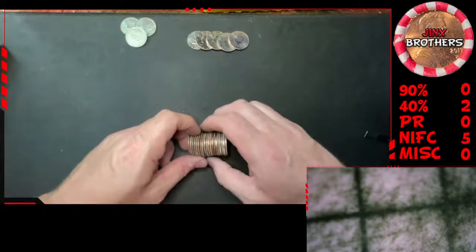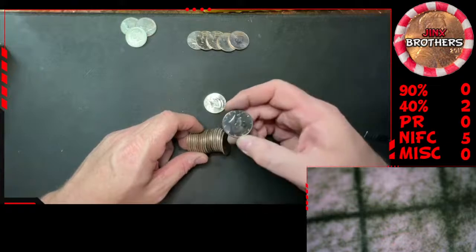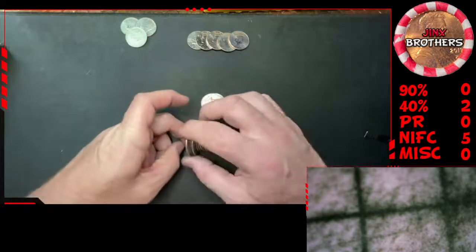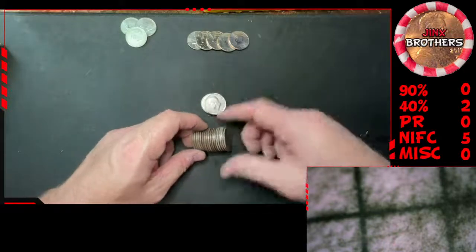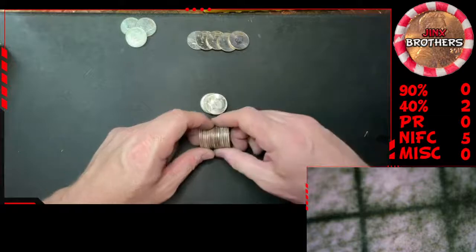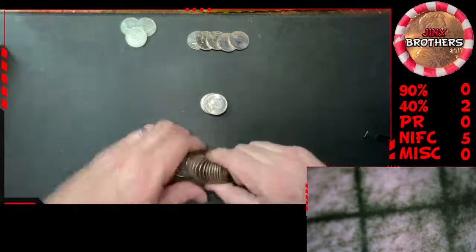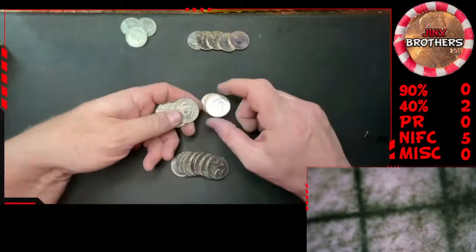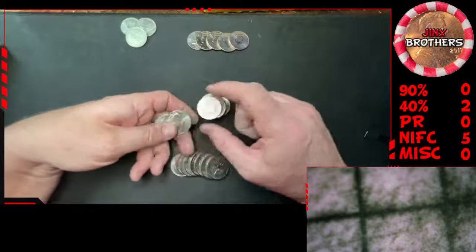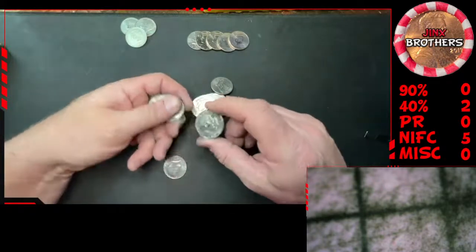But actually, the only ones I'm missing right now are the 2020s, and I found them, but I lost them. I don't know what I did with them. I know I put them in flips. I don't know where I put them. I haven't found them yet. They're not in my book. So if I find those again, I will probably pull those out just because I want one for my book. And I don't know where my original ones are at. Because I am disorganized like that.